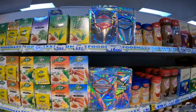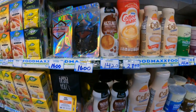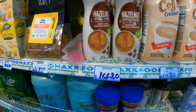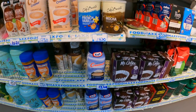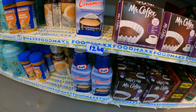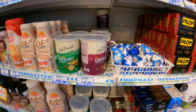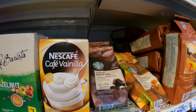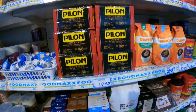And now we're over to the coffee section. So there's the Coffee Mates, and then we have the Nescafe coffee, Folgers, that's the hazelnut creamer. It's really nice when it's paired with the Nescafe light coffee, really nice. And that one is actually my favorite, the Nescafe light. Well, there's medium and there's light, and then there's dark, but I prefer the light to medium.